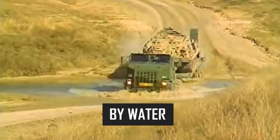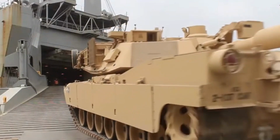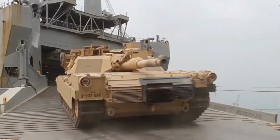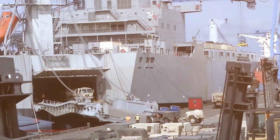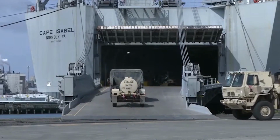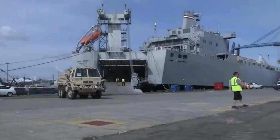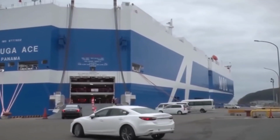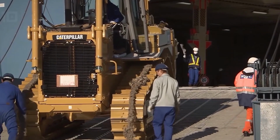By water. That's where ro-ro ships come in. Roll-on, roll-off ships and barges are specifically designed to carry wheeled vehicles, making loading and unloading tanks much more accessible than any other ship. No cranes are needed, just drive right on. In most ro-ros, we love saying that word, the ramp is located at the stern or rear of the vessel, but sometimes it's in the bow or the sides. Ramps are also situated at the port for ships that need a built-in ramp.